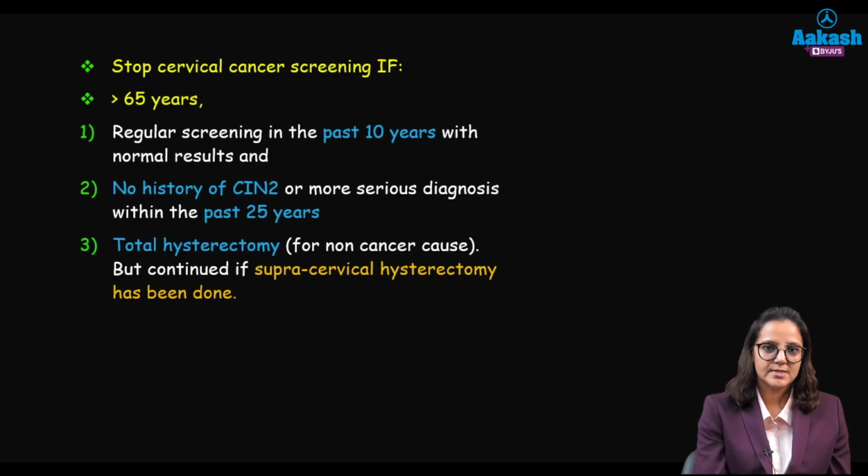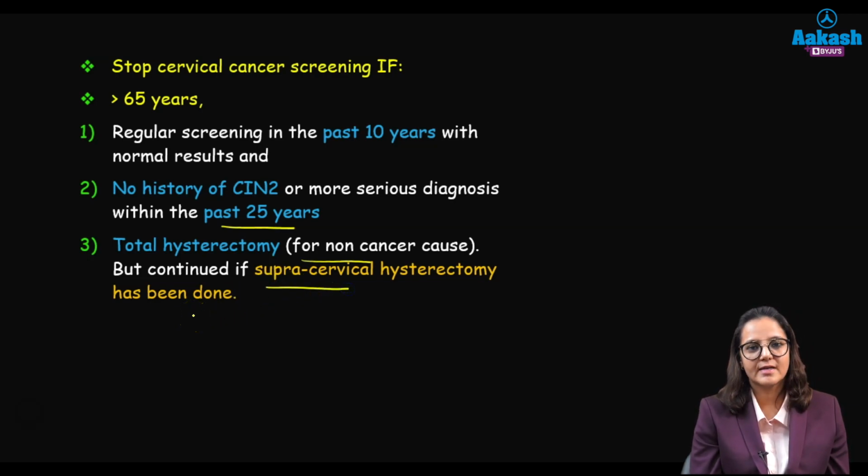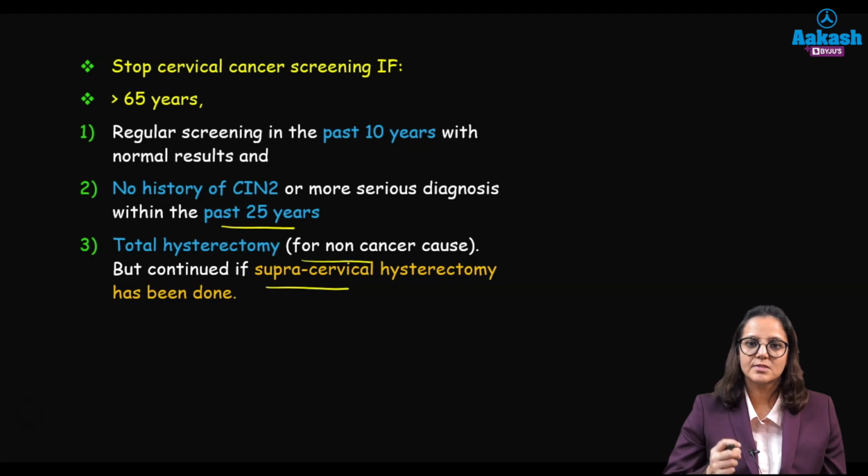When to stop cervical cancer screening? If the patient is more than 65 years and she has had regular screening in the past 10 years, she did not have any disease higher than CIN2 in the past 25 years, and she has undergone total hysterectomy for a non-cancer cause. If the hysterectomy was done because of some suspicious cancer, then she has to continue with the screening. But if she had only supracervical hysterectomy done, not a total hysterectomy, and the cervix was left behind, then she will also need to continue with cervical screening.